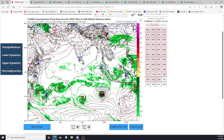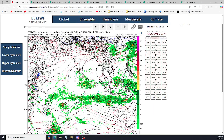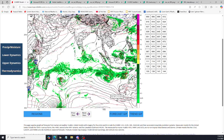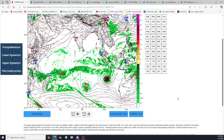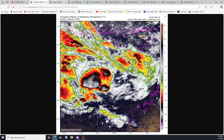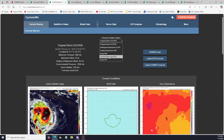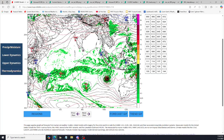Taking a look at the Euro model, we sort of get the same thing except for that other system. So Elvis down here, Tropical Storm 11S right there. That system there on the left does not really get itself going. Current storm, I think that's 90S. No, it's 99S. 99S is farther off to the left. So the 99S does not seem like it's, according to this one model, really take off.